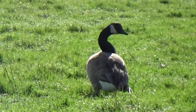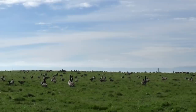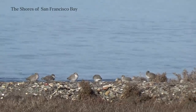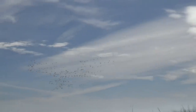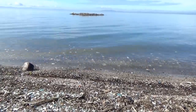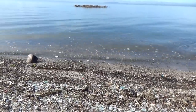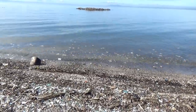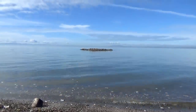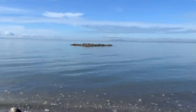We get a lot of these in London as well. There's often flocks of them congregating on Blackheath. So nice just sitting here listening to the water lap up on the shore. There's a little tiny island over there, full of birds. Let's take a little look.